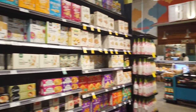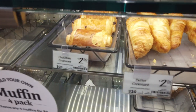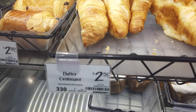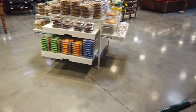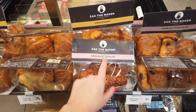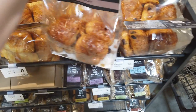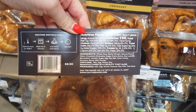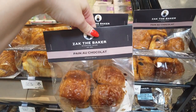But let's keep looking. Okay, and then baked in store, we have a chocolate croissant, and we also have a butter croissant. So what do you think? We'll get a butter croissant. Ooh, $2.50 each. In France, they're about €1, so about half that, maybe a little less. All right, looks like Zach the baker has a lot going on, and although this is out of Miami, it's French style, so it qualifies for what we can find in Whole Foods that's French or French-ish. But yeah, these aren't made in France or anything like that. But you know what? Let's get these pain au chocolat.